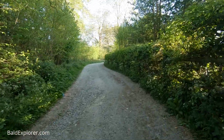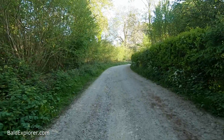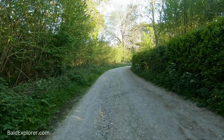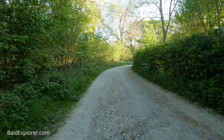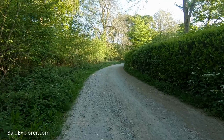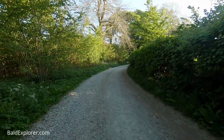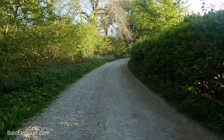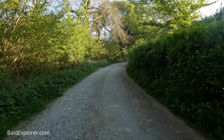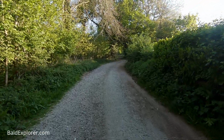Now normally you can drive up this lane and it's perfectly all right to do so, but I think they have closed it. Maybe I'm too early in the morning, or maybe it's because of the COVID-19 lockdown, but you are allowed to walk up here. There was a sign saying no bikes. So no cars, just bikes.